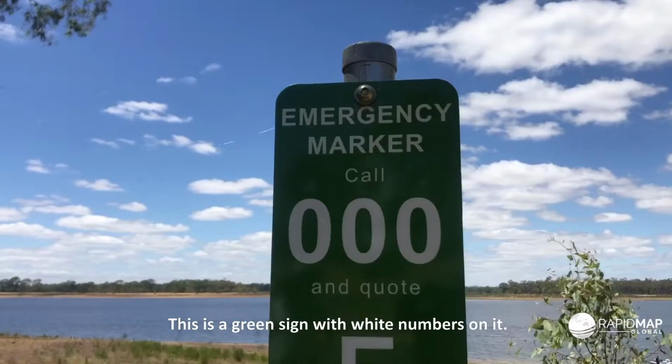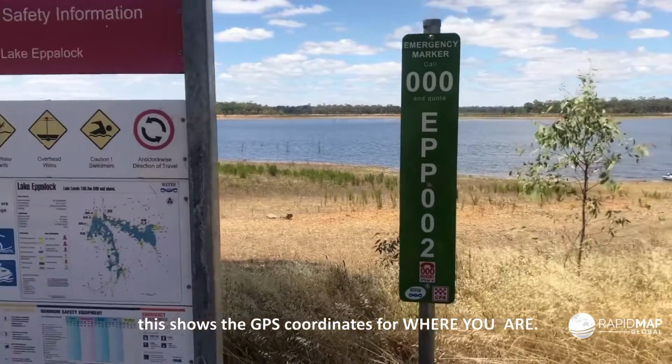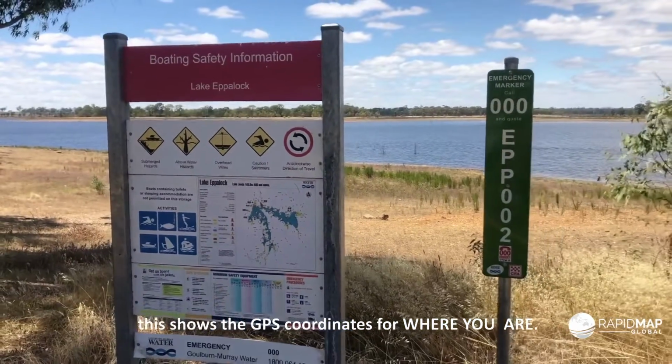This is a green sign with white numbers on it. We've got 3 letters and 3 numbers. This shows the GPS coordinates for where you are.